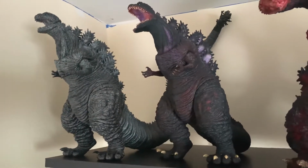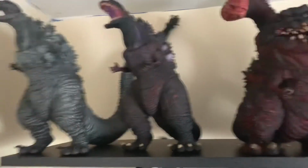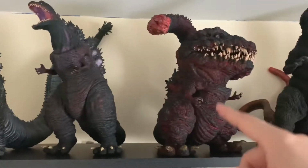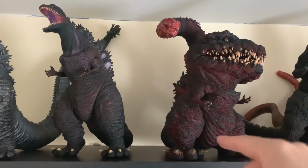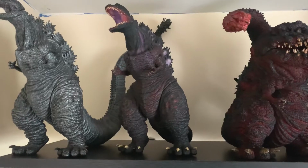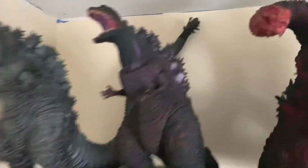But as you can see, the tail on this one is not attached because I don't think it can fit. This is how I had it when I had the other stuff here before he came here. So honestly, I don't know if he would fit with the tail. That's away in storage right now. But this one, I really wanted to be able to display with the tail.